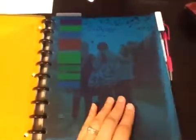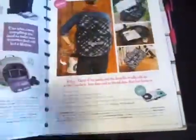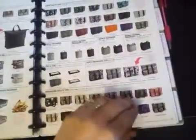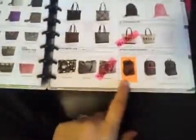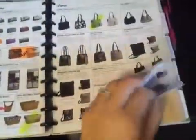And then thanks to some great ideas on our page, the ARC page, I have the flags here, and I have the catalog. I don't have the whole catalog. I mostly just have the back of it. And I took the tip that was on the page, and I used the little flags to mark what's back order and low inventory, so I can know quickly what's going on with that.